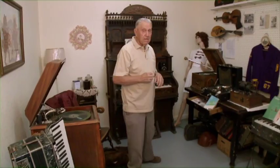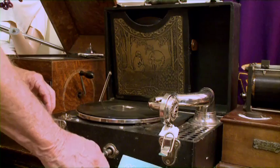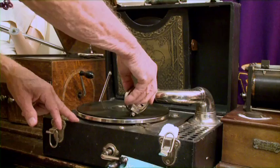We also have another one that plays over here. It's one that you can carry around. It was this boom box probably back in the 1920s. If you went to pajama parties or something like this, you carried your own records with you. And of course today, when you talk to kids about a boombox, they don't even know what a boombox is anymore.